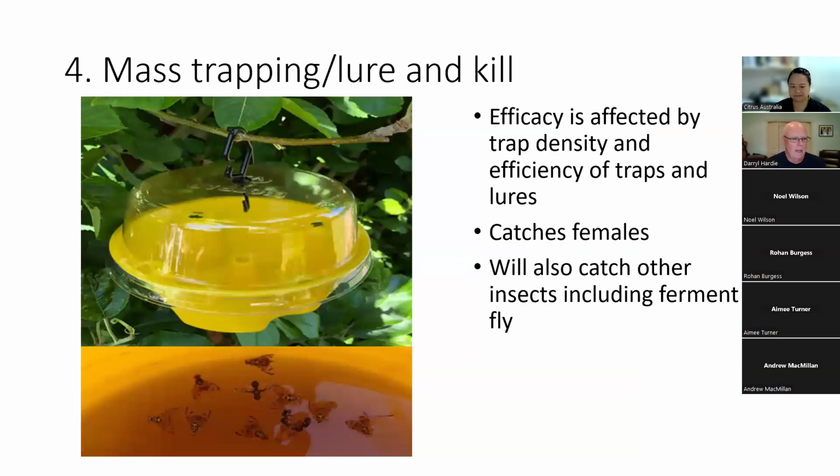Okay, so the next way of doing this is quite effective, and for a lot of citrus, this is probably all you need to do. It's just mass trapping and lure and kill. Now this is a commercial one. This is a biotrap, and it's actually a liquid trap. I've got one here. I'll demonstrate at the end how it works.